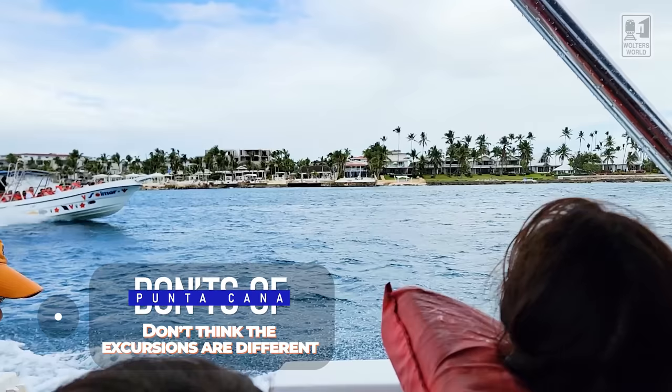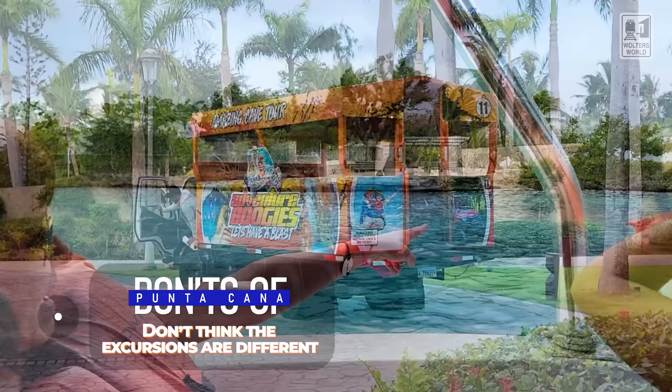Now, let's get back to those excursions I talked about. One thing I want to say is don't think that the excursions are different if you buy them from different places, because if you're going to go to Sea Aquarium, you're going to do the Dolphin Island stuff, you're doing the exact same thing each time. So just know that whether you buy it from your vendor or from your resort, you're all going to do the same thing.